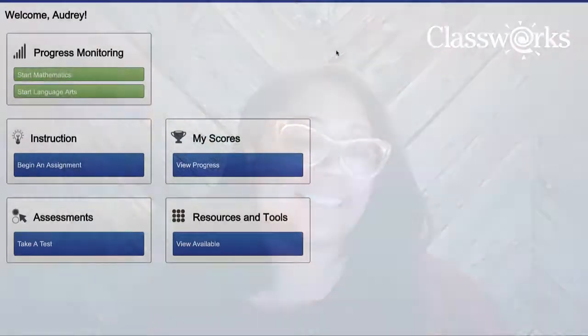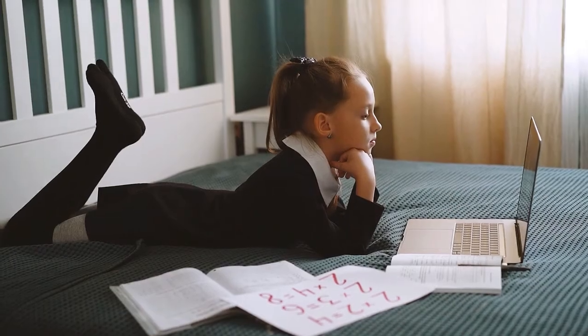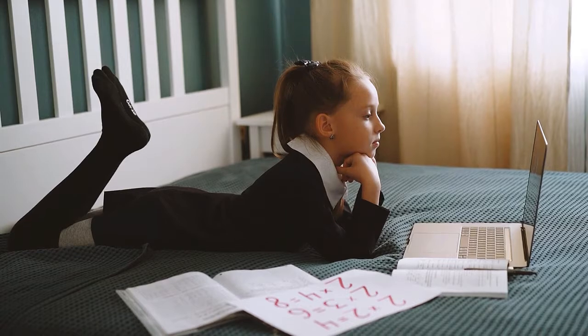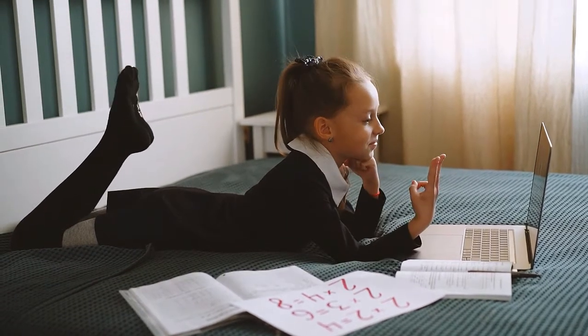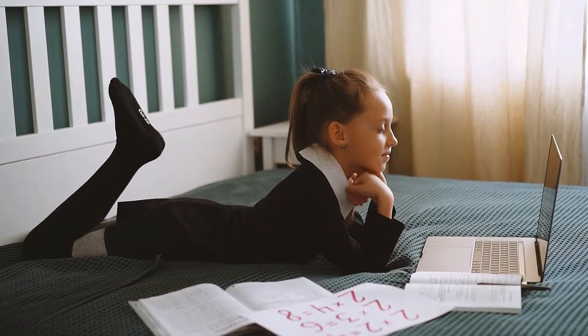Here's what your student sees when they log in. They access all aspects of Classworks from this dashboard. First, let's talk about the screener test. Your student may be taking a test this summer in reading, math, or both to determine what they need to practice from last year, or maybe even some skills they have missed along the way in their school journey. This test is not scored for a grade and they are not expected to know all of the answers. Just let them do their best.